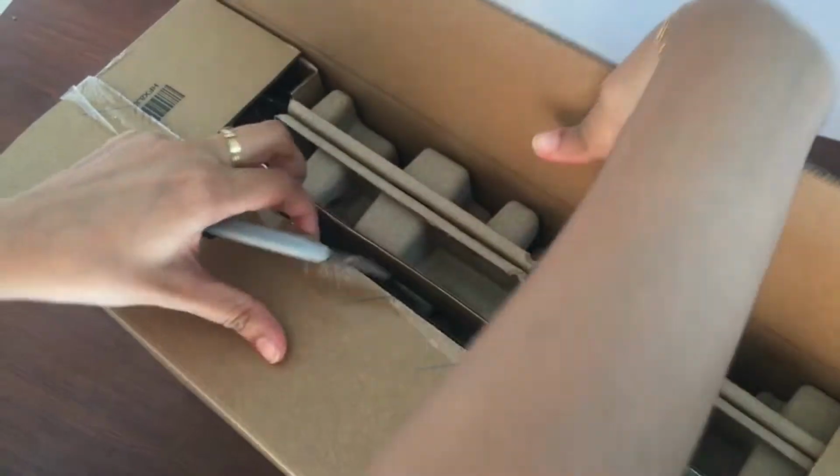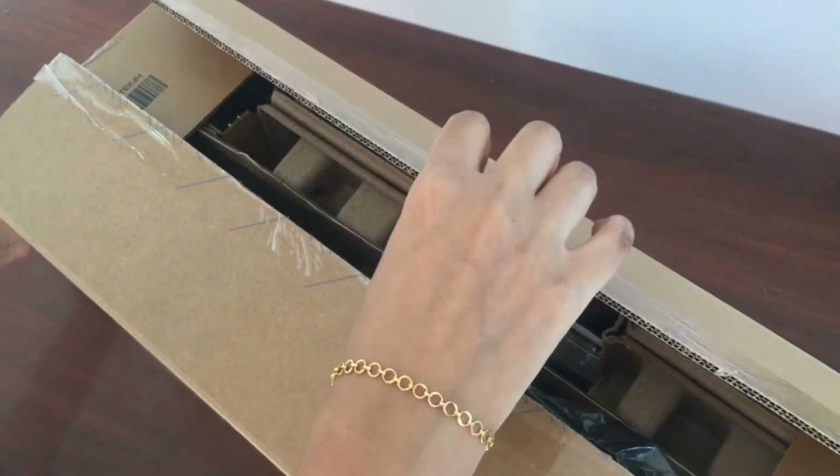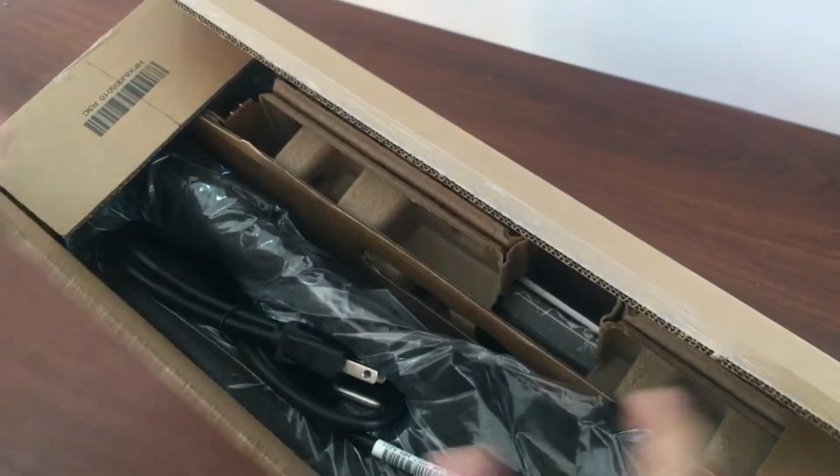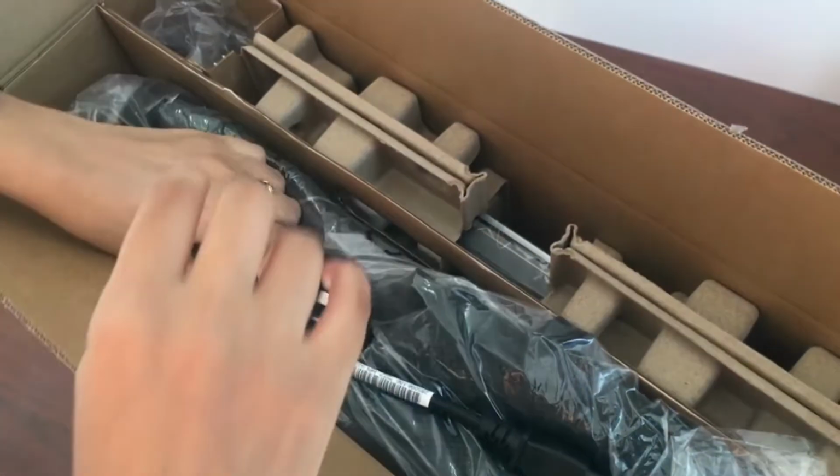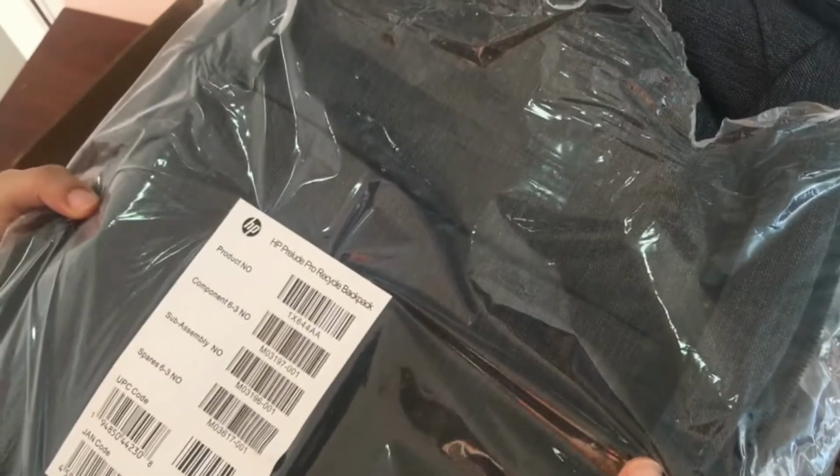Intel Iris Xe graphics. The box of the HP laptop only includes a 45-watt charger and backpack.